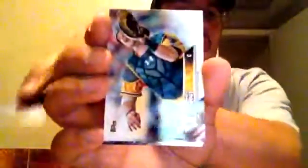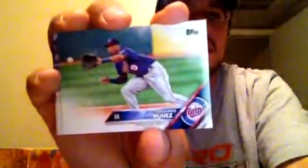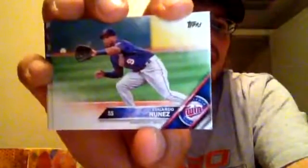It's rough, he doesn't get to play enough. Martin Prado. We got Stephen Vogt. I'm sure he didn't vote for Rosie Rios or whatever her name was. Mike Moustakas. We got the Rays. Zach Duke. Eduardo Nunez on the Twins, who is just really the only hot spot for them.